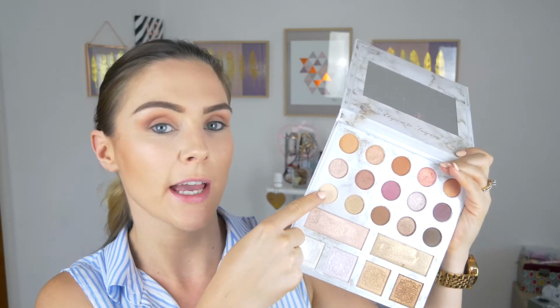If you wanted to keep this eye look completely matte, I would go back in with that first off-white shade, which is matte, and I would just concentrate that on the lid. I'm going to apply a little bit of shimmer because the shimmers in this palette are absolutely stunning, and I don't know, my initial reaction is to use this one here. This would be like my go-to shimmer.